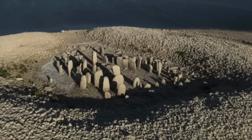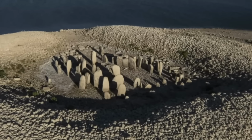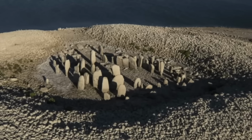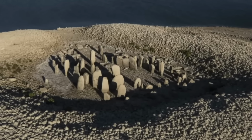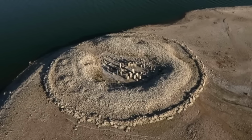The dolmen of Guadalparal is a prehistoric circular structure composed of almost 100 megalithic stones, which archaeologists and scientists estimate to be at least 8,000 years old. Dolmen were ancient stone structures thought to have been primarily used as tombs.